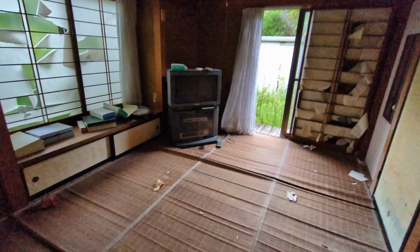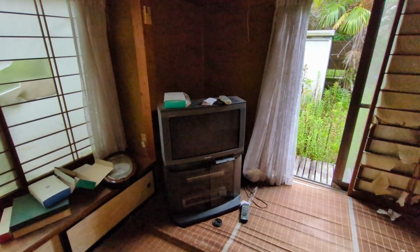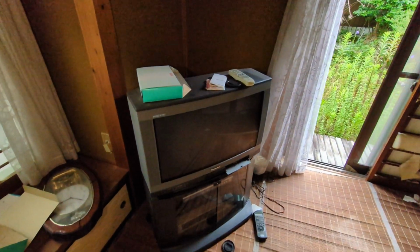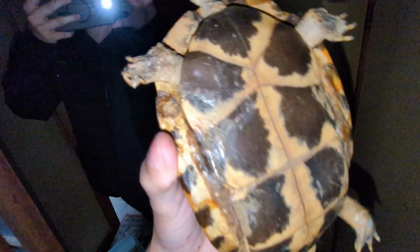Not sure why. Maybe the family came back illegally and took most of what they could, or even they fled with everything when the original disaster happened. Who even knows? Holy, that's sick. Yeah, good find, dude. Go put him back. Yeah. Poor little guy.